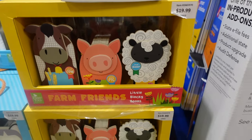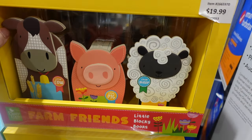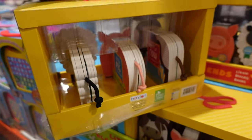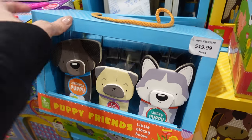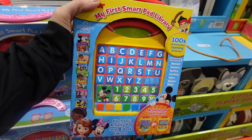Easter is right around the corner, and look at these little sets here. So this is $19.99. It's these little farm animals. My two-year-old loves farm animals, and they're like little books. Is that not so cute? It even has the tails. They also have it for little dogs. I think that is the sweetest thing. How cute. This is $24.99 for this little kit here.